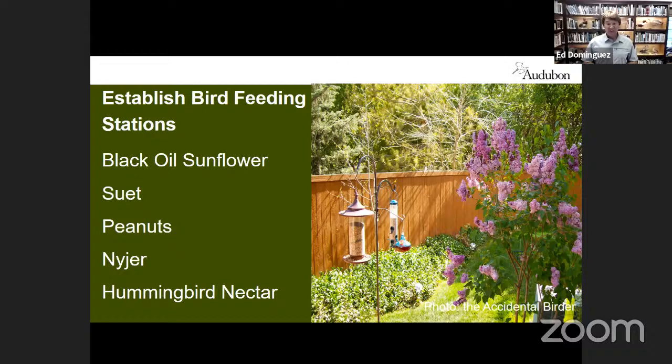So to attract birds to your yard, black oil sunflower seed is a great way to bring the largest variety of species into your yard. Suet, another great method of bringing birds in. It does particularly well during the fall, winter, and spring months. Peanuts. Many birds enjoy peanuts, our Steller's jays and our California scrub jays especially. Niger, a very thin seed that's sometimes called thistle. It isn't really a thistle. And then hummingbird nectar. So five categories of bird feed.